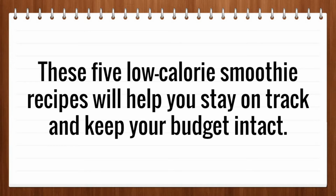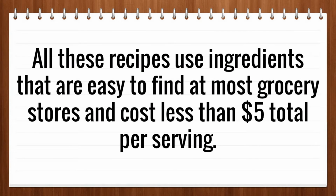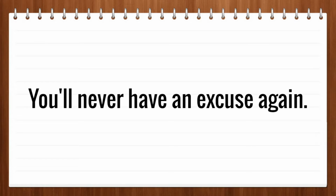These 5 low-calorie smoothie recipes will help you stay on track and keep your budget intact. All these recipes use ingredients that are easy to find at most grocery stores and cost less than $5 total per serving. You'll never have an excuse again.